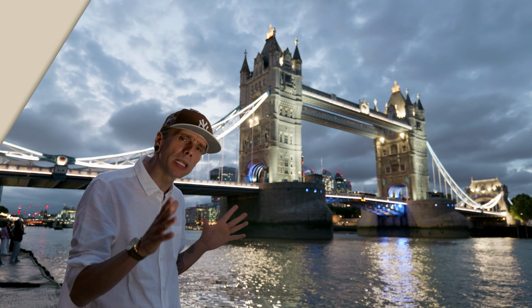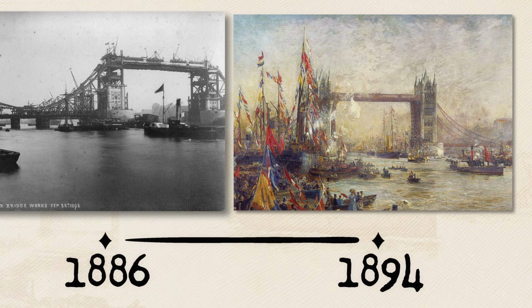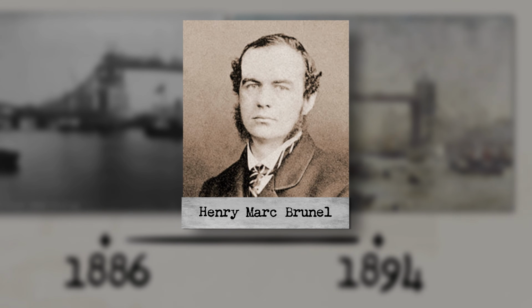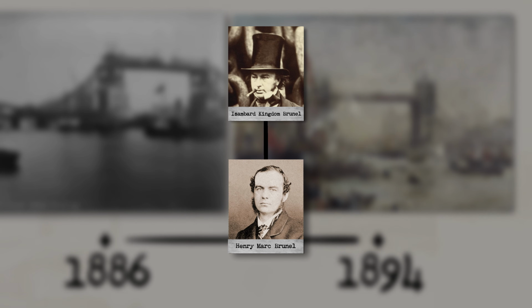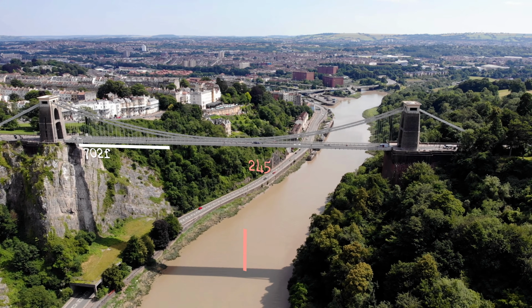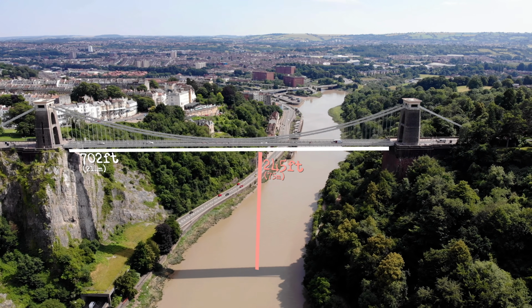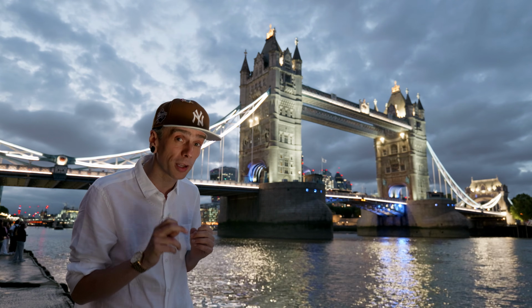Tower Bridge was built between 1886 and 1894 by two men, a man named John Barry and a man named Henry Brunel. Henry Brunel was the son of legendary architect Isambard Kingdom Brunel, who built, among other things, the Clifton Suspension Bridge in Bristol, which at 245 feet across the River Avon was the highest and most spectacular bridge in the country at the time, although he did actually die before he got to finish that.